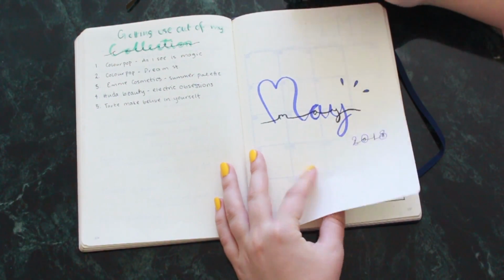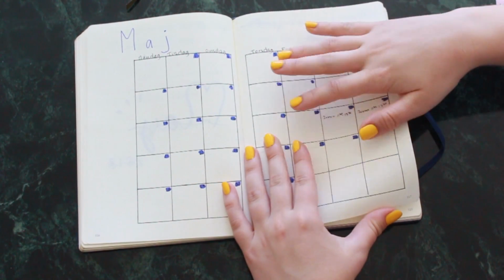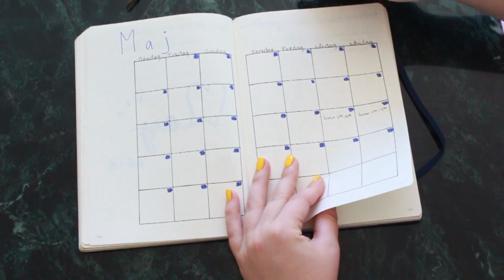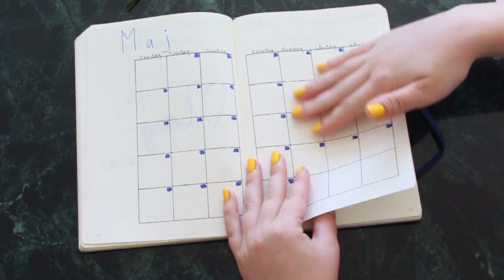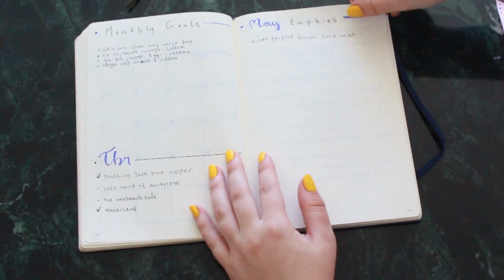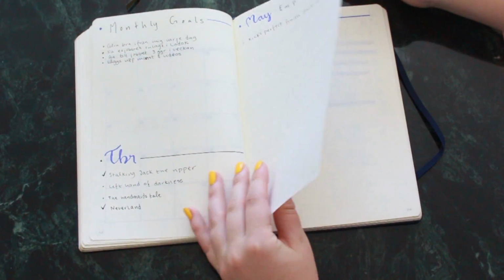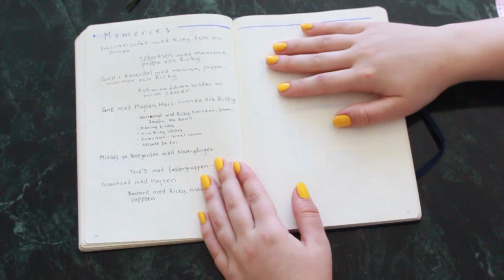And then we have May, and as you can see, I did not use the monthly too much this time either, but that's just what my life looks like right now, so I'm going to continue doing this. I'm just not going to fill it in. And then I had my goals, my TBR, my empties. I did not fill this in, so I need to do that. We're only at the beginning of June, so I will do that.